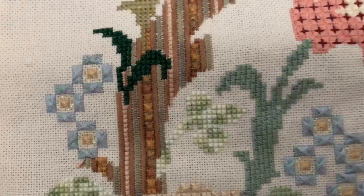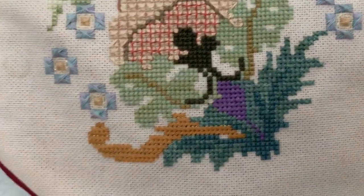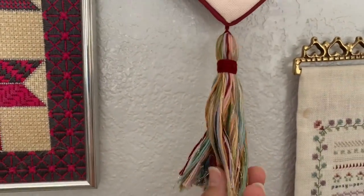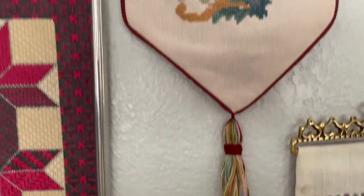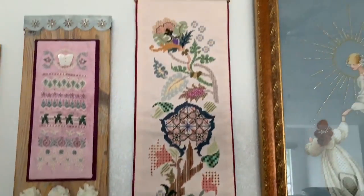All the variegated flosses, and I had this professionally finished. I gave her my leftover floss and she made this nice tassel with it. So that. Jacobean Bellpull.